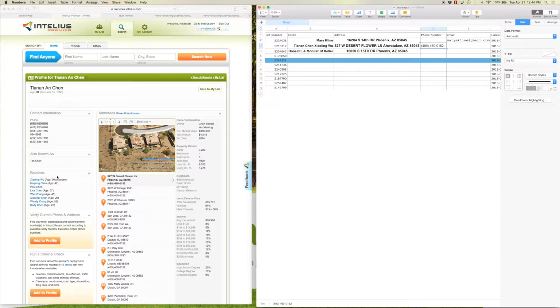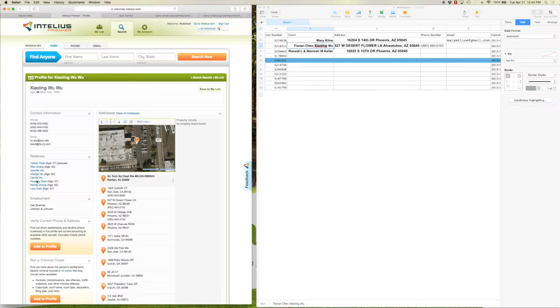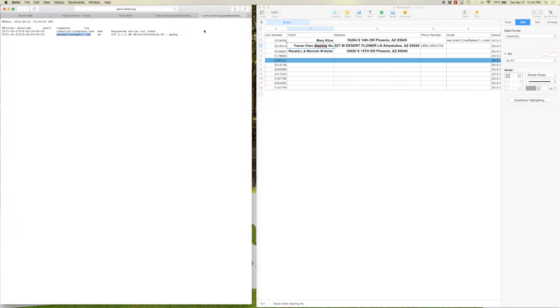Now, as you see here, we don't have any email addresses. So we know that it's also in the spouse's name here. And we see them here as the spouse. So we'll go ahead and click on them and see if we can't get an email address, at least from the spouse or the co-owner of the property. And grab a couple emails. So we'll go ahead and check these emails just to see if we can get somebody.